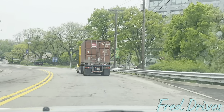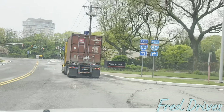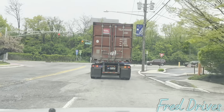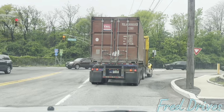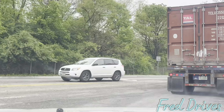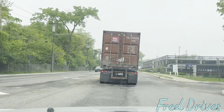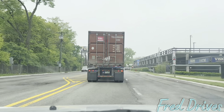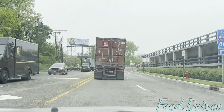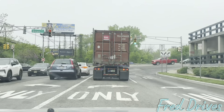Some commentary, some organic sounds. We've got Park 80 West there on the right, Marriott to the left. We're gonna make a right-hand turn here on New Pell Avenue. Headed to the northern section of Saddlebrook. At some points in the drive, I may leave Saddlebrook temporarily.